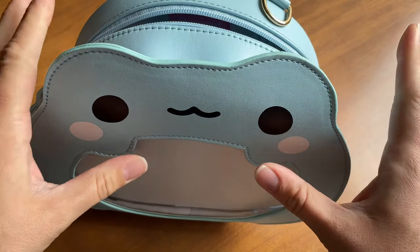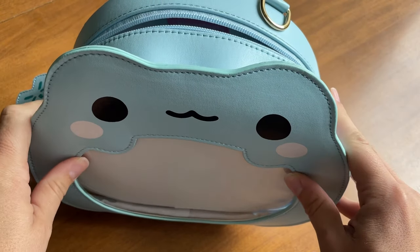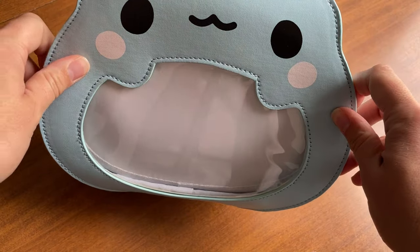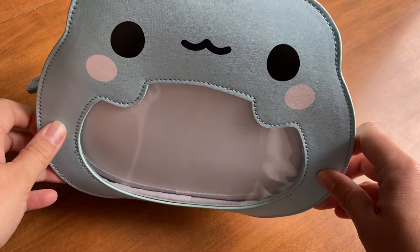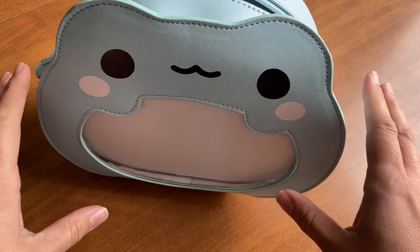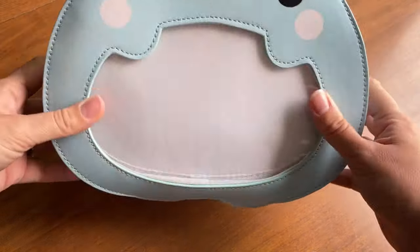She has these bags in different colors, and I've had my eye on this one for quite a while because I have a lot of fish pins and marine life pins, and so I've been looking for a cute bag to display them. So now I have him. He's so cute.